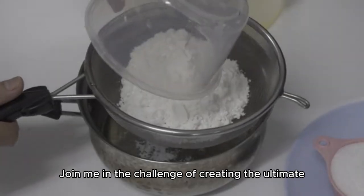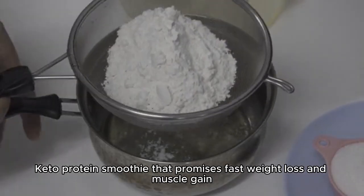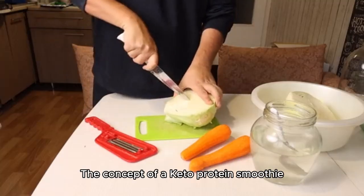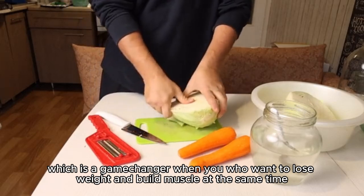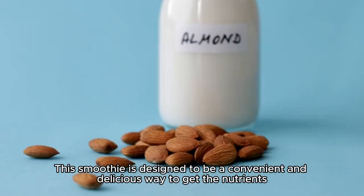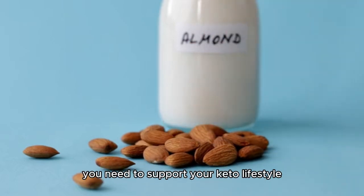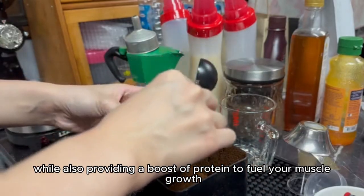Join me in the challenge of creating the ultimate keto protein smoothie that promises fast weight loss and muscle gain. The concept of a keto protein smoothie is a game changer when you want to lose weight and build muscle at the same time. This smoothie is designed to be a convenient and delicious way to get the nutrients you need to support your keto lifestyle, while also providing a boost of protein to fuel your muscle growth.